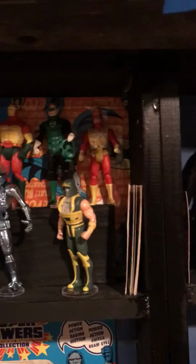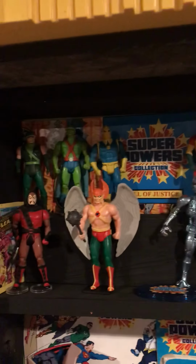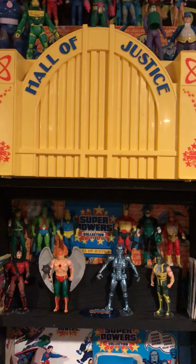Again, the most valuable one in that line, which unfortunately I don't have, is the Cyborg figure. That one's several $100s, and he's very cool. I'll eventually get him. I've had this complete set a couple of times in my life, and I've sold them throughout the years, but I'm determined this time I'm not selling it anymore, so I've recently just started rebuying Superpowers again, and hopefully we'll complete the line.